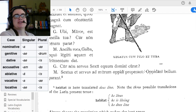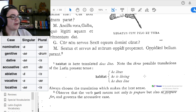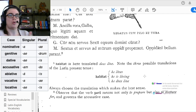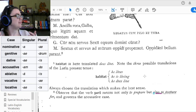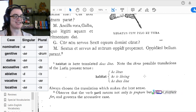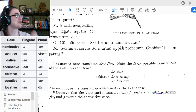Alright. Habitat is here translated as does live. Right. So a reminder about he needs a servant, but not his horse. Well, if they're hanging out at the wall, it does sound like they're more doing defensive preparation, so he doesn't really need to be galloping about. Right? That is a big twist. Oh my goodness. Okay. But it's Latin, so there's going to be a lot of wars and a lot of people probably getting killed.